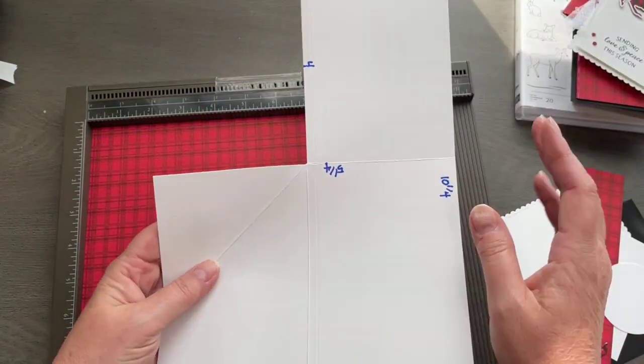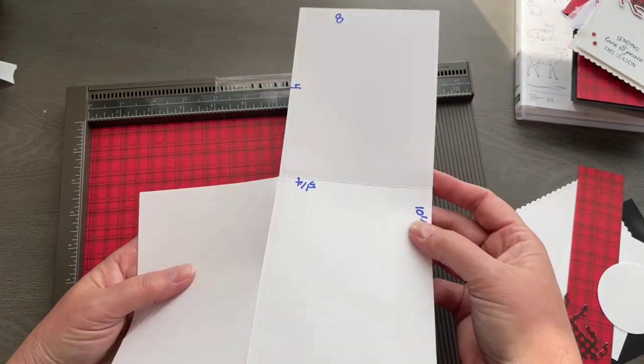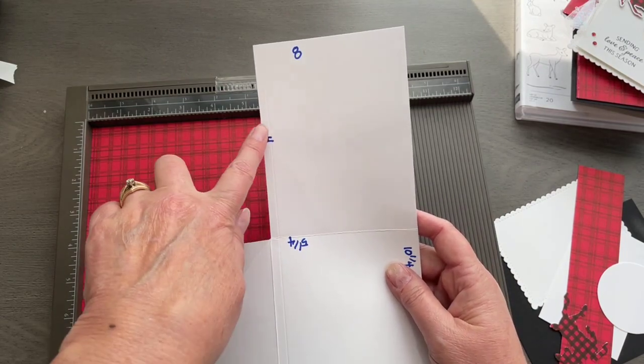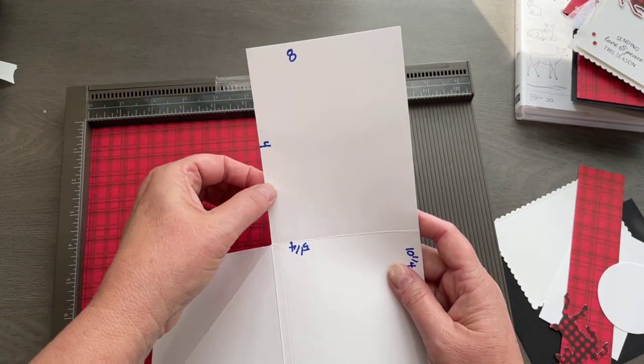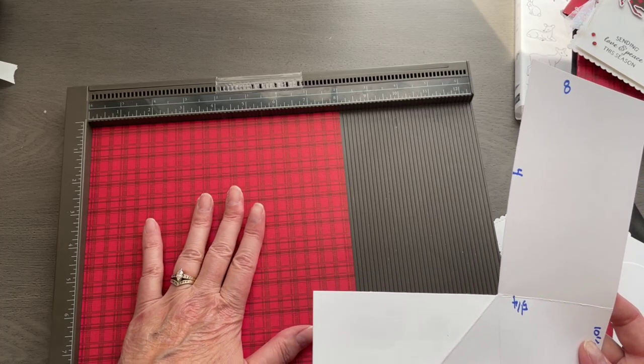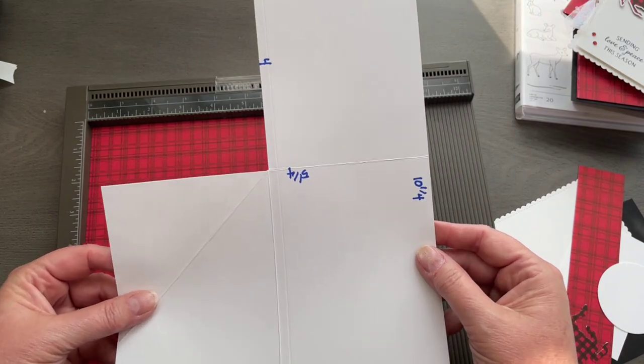But I always like to make a mess on some scrap cardstock. So this is just junky white cardstock I have laying around, because you'll see I did make a mess right there. And so that's a bad score. So I was able to figure that out before I ruined my good piece of paper. So I like to take that, make myself a little template, and then I'm good to go, okay?